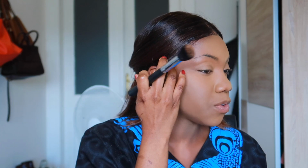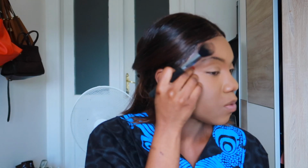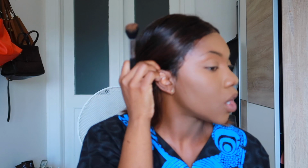I'm using my powder from Becca Cosmetics. It's in the shade Warm Honey. It's the Multitasking Perfecting Powder. It's just to blend out every other part. I'm just going to use my Becca Cosmetics powder, the same powder that I use, but this one is in the shade Warm Golden or Dark Golden.